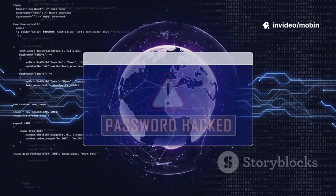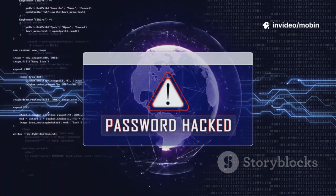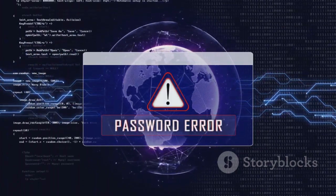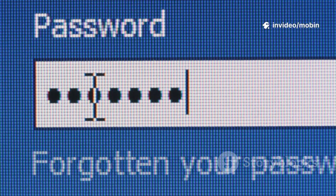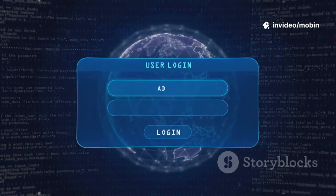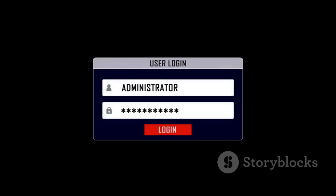Checking passwords against lists of known breached passwords, like the one from Have I Been Pwned, and, most importantly, never ever storing passwords in plain text. When a user gives you their password, you must hash it using a strong, slow, and salted hashing algorithm. Algorithms like Argon2, which is currently the industry best practice, scrypt, or bcrypt, are designed to be computationally expensive, making them resistant to brute force attacks.